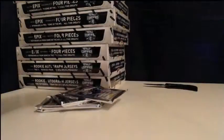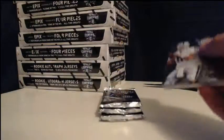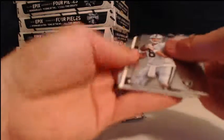What a weird way to package their product. I wonder what their plans were for this. This doesn't make any sense unless it's to display it like so. I don't know. But four packs, who's going to really display it in their store with just four packs? I don't, man. I don't work for Panini. What am I thinking?